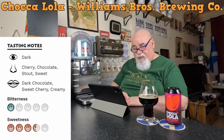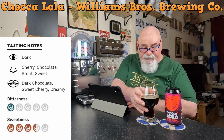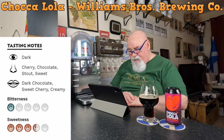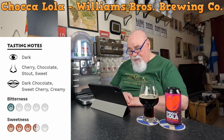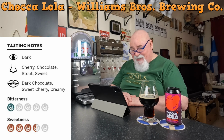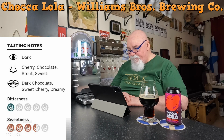So, tasting notes: looks dark, smells cherry, chocolate, stout, sweet. Yeah, I suppose there is that sugary smell. Taste: dark chocolate, sweet cherry, creamy. It doesn't taste like sweet cherry, it tastes like sour cherry to me, because that's my palate. Somebody else drinking this would probably get a different experience. Bitterness 185, sweetness 3.5. I'm not getting that sweetness.